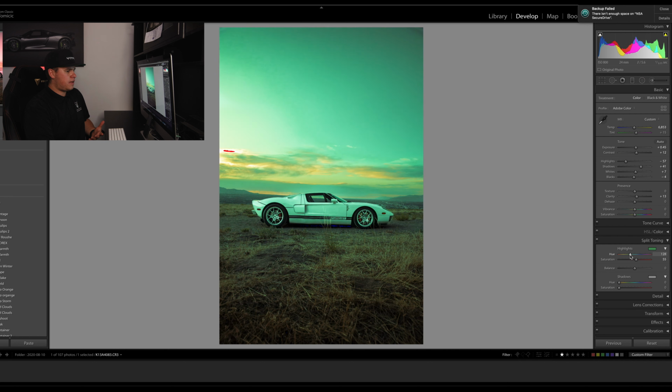So here, I think I'm going to go with more of a yellowish effect, kind of like this little amber. I like that a lot. Take my saturation, bring it up just until I like it. I don't want to do it too much because the car is going to be recognized as a highlight, and I don't want the car to be affected color-wise really.